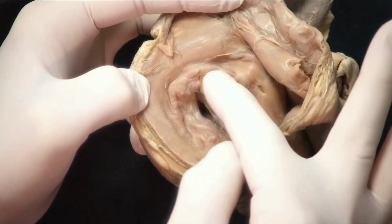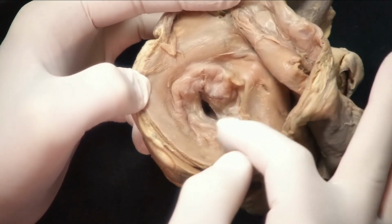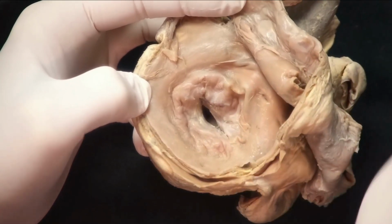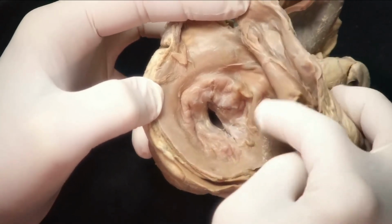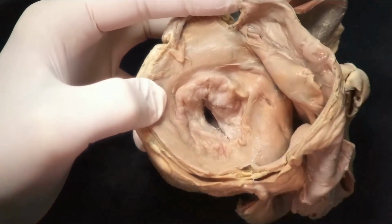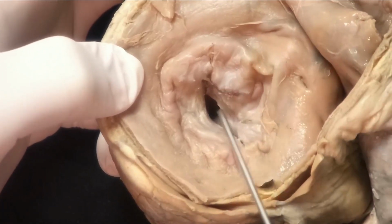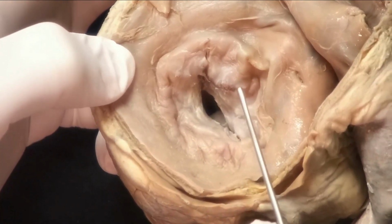We've got stenosis and regurgitation across this valve. The leaflets aren't able to coapt together successfully, and you've got marked dilatation of the left atrium in addition. If we look at that in more detail, you can see the leaflet tissues are not able to coapt, not able to join together.